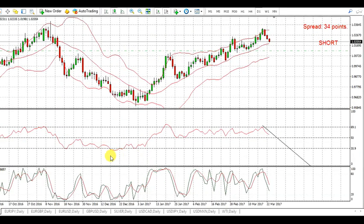Right, this is the AUD CAD, and bless its little cotton socks, it has started to short for me. We're coming down towards the mid Bollinger Band. I just hope this is going to keep going short. We're on the old trend line here. If it crosses this, I'm going to get out for a loss.